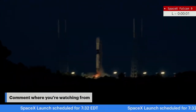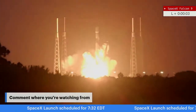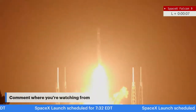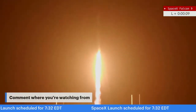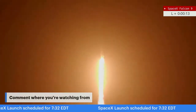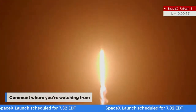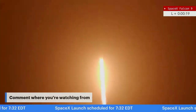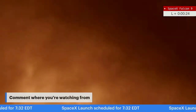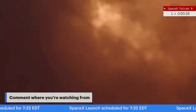T-minus 10, 9, 8, 7, 6, 5, 4, 3, 2, 1, ignition, and liftoff of Starlink 435. Liftoff of the Falcon 9 rocket with 52 more Starlink internet satellites heading to orbit tonight from Cape Canaveral Space Force Station in Florida. Let's listen to the Merlin engines as they do their work, chamber pressures powering this Falcon 9 off the pad on the Starlink 435 mission.